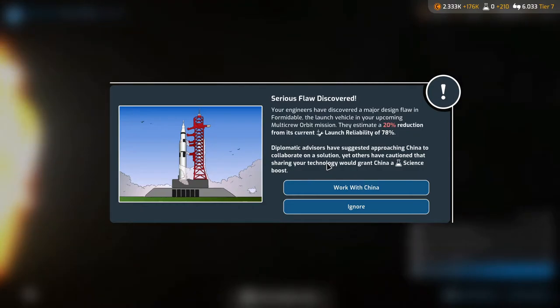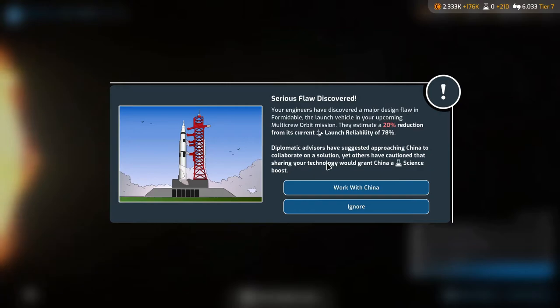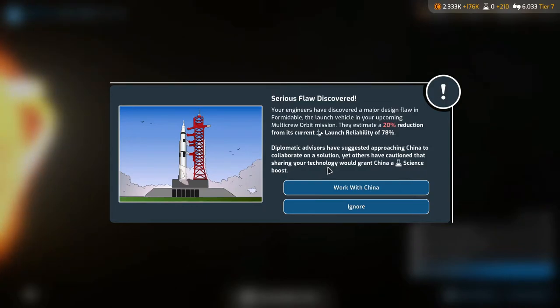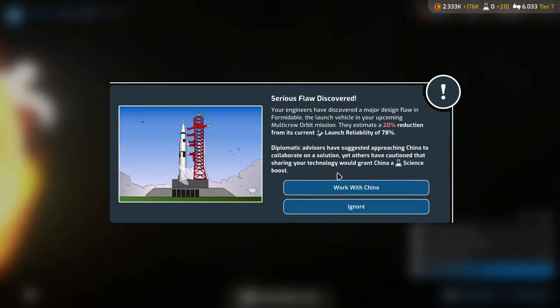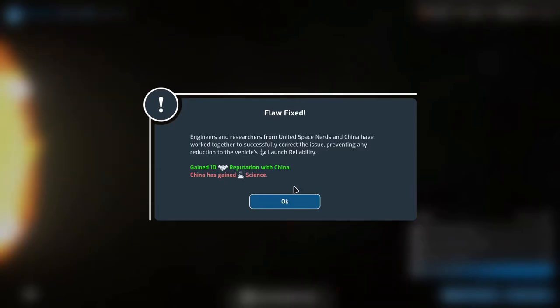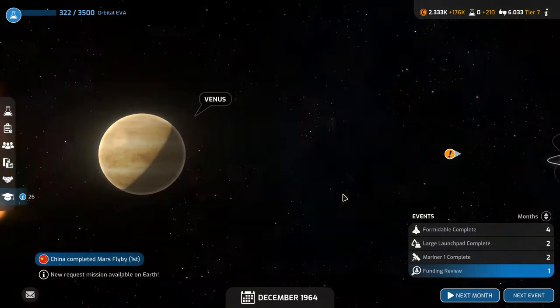Serious flaw discovered. Your engineers have discovered a major design flaw in Formidable, the launch vehicle in your upcoming multi-crew orbit mission. They estimate a 20% reduction from its current launch reliability of 78%. Diplomatic advisors have suggested approaching China to collaborate on a solution, yet others have cautioned that sharing your technology would grant China a science boost. We're going to have to work with China. I'm not going up with a 20% reduction in launch reliability. We just lost Dinky Bernard, so work with China. Oh man.